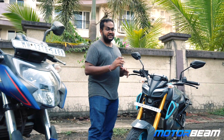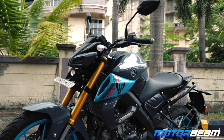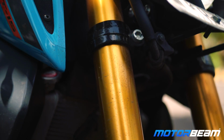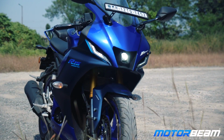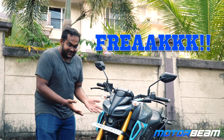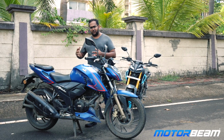Now for the MT-15, this is the version 2, and finally it's got an update and it looks good. Not just that, because of the cyan color that's there, this color with Nardo grey finish, it's just mad. You get golden USD forks which are completely exposed. You get the same forks in the R15, but you can't see them. Here, freak!